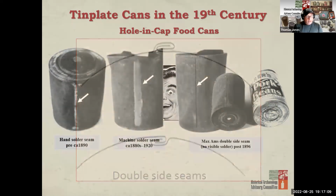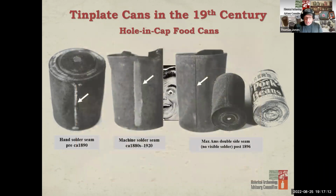This image shows the general temporal trends or ranges for the types of hole and cap cans that we're likely to find on archaeological sites. The hand soldered seams on the left, which you can see are very crude and almost sloppy looking. The machine soldered cans in the middle, and the double seamed hole and cap cans on the right. Mind you, the top cap on all of these cans still exhibited the hole and cap.